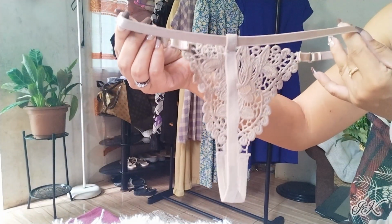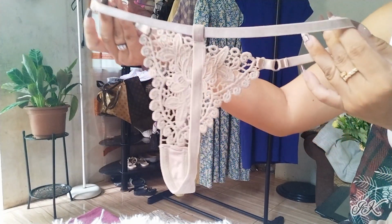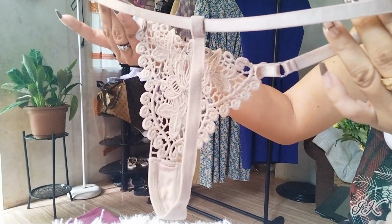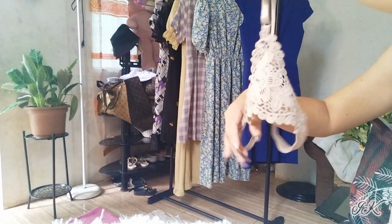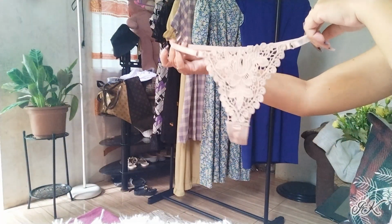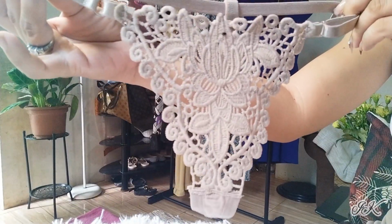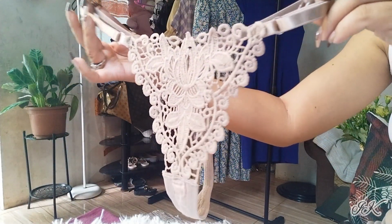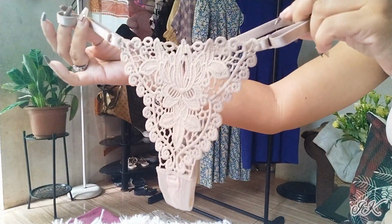So very triggering. What? Triggering? So it is so hot and very pretty and very nice. And of course, lingerie from Shopee is so very affordable and I love the quality. This is so good and pretty panty lingerie.